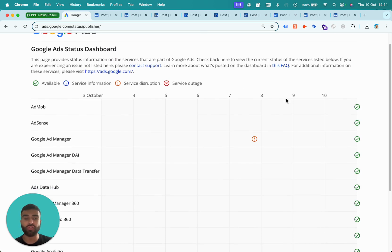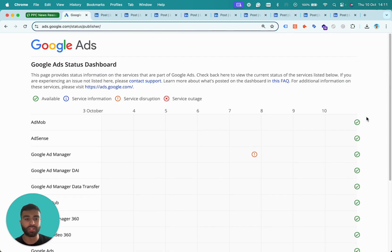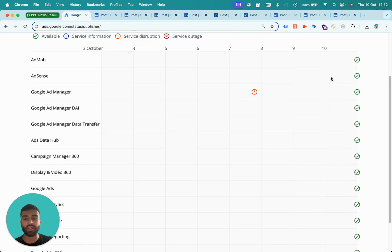As you can see, everything is up and operational. There hasn't been any issues across the platform that has been reported, and I have seen that across the forums there doesn't seem to be any disturbances going on recently or any service disruptions, which is great. So hopefully that continues to be the case, but everything in the Google stack seems to be up and operational.